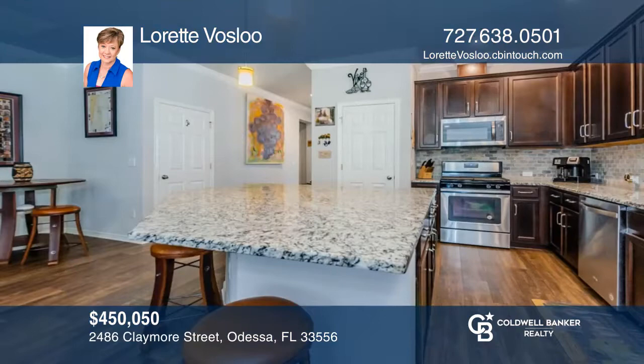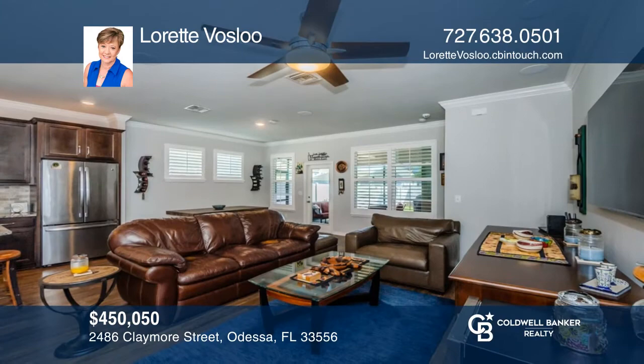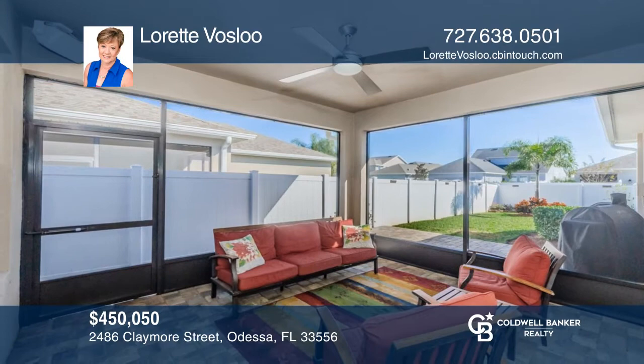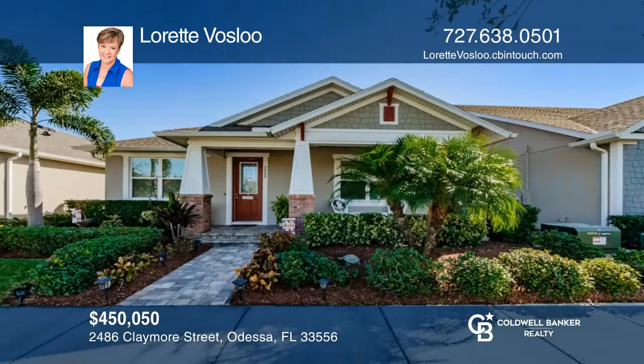Welcome to this beautiful David Weekly home located in the resort-style community of Astoria. This home offers three bedrooms, two bathrooms, a den, an open-plan kitchen, dining, and family room area. Enjoy a superb primary suite with spacious primary closet. The backyard is private and fully fenced. Take the first step to buying your new home by calling Laurette Vosloo.